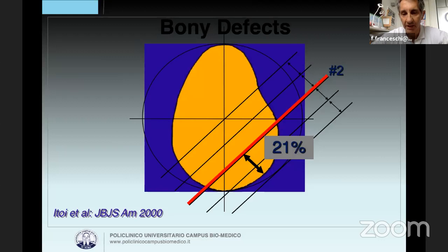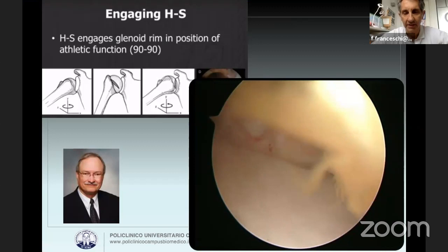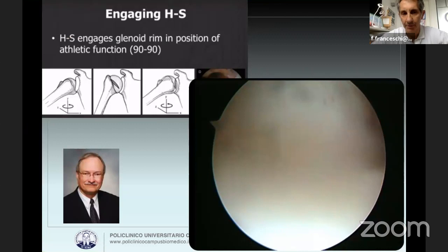And what about the critical humeral defect? We have to talk about engaging Hill-Sachs. This is an arthroscopic view of an engaging Hill-Sachs when you perform an upper position. That means when your arm is in abduction and external rotation in the space, the humeral head is dislocated in the anteroinferior space.